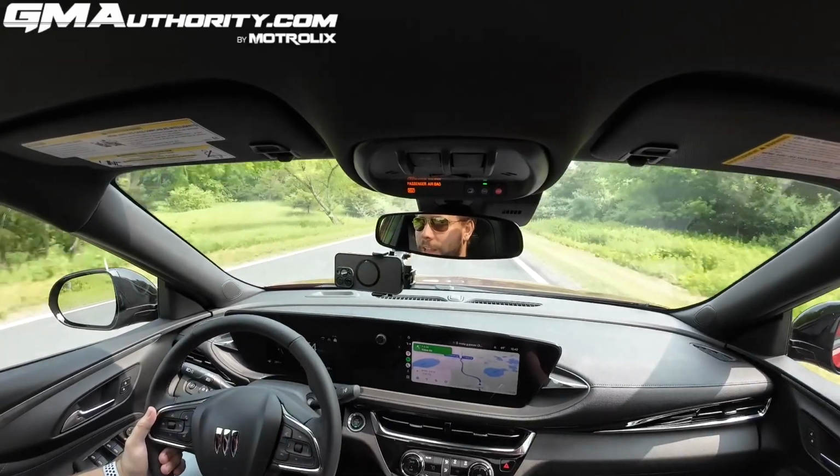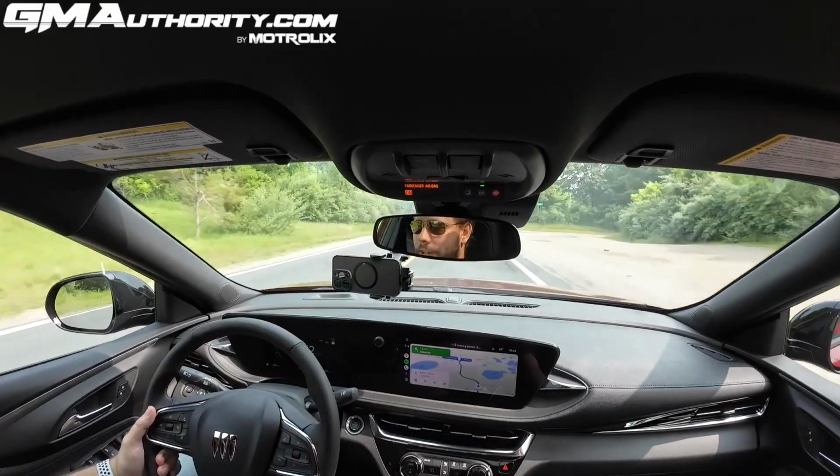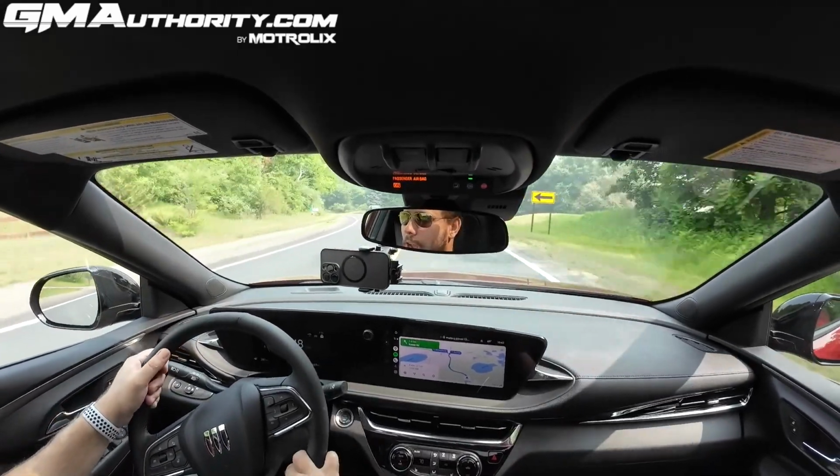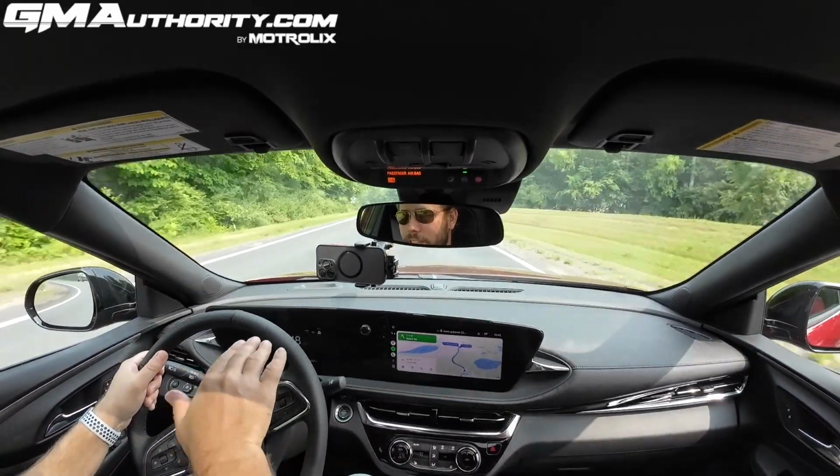Let's talk about the visibility and the seat, the driving position, these kinds of things. The visibility is good. The front windshield is big. The cowl is low, and I am able to see perfectly what's in front of me. I also do like the fact that I do get to see some of the hood.